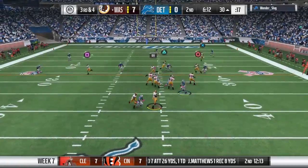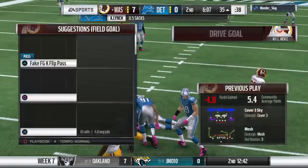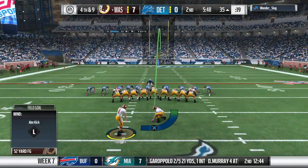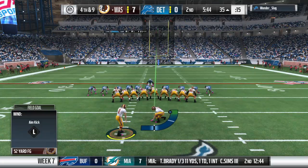Again, they'll throw with Wentz. Penny's going to be taken down back around the 35-yard line. Aaron Lynch, he's the one that gets him down. It'll be a loss of 5, and it'll bring up 4th down.